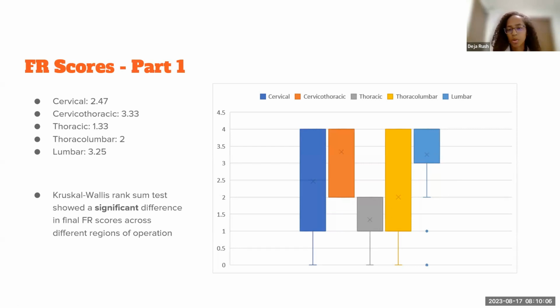On average, 3.25, so anywhere between walking with a cane and ambulating independently. You'll see that the lowest scores were in patients who required an operation in their thoracic region, which makes sense with what we know about the canal being typically narrower and the susceptibility to vascular compression and things like that. With the non-parametric statistical test that we ran, we did see a significant difference across these regions.